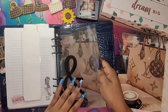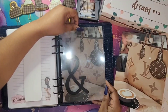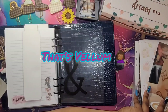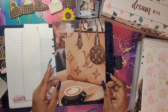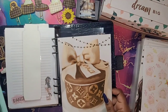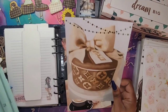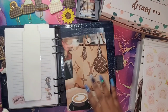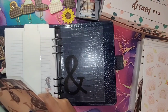I copied it onto acetate, y'all. That might be a little ghetto, but I did. And I really don't even want to punch this, y'all. It's so cute, but I'm going to. But I think I do want to laminate this one because this one has that gold on there. Can y'all see that? But what if I don't want to use gold and I want to use this? I guess I can. I don't want to hole punch it, but I'm going to. It's too cute.